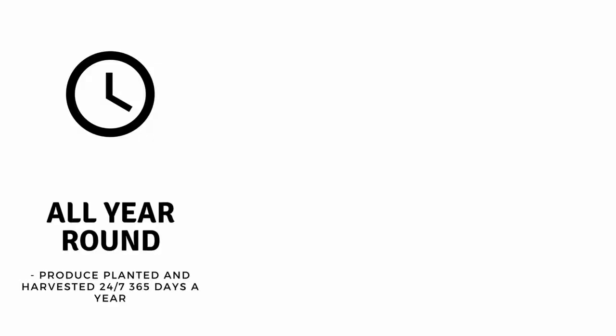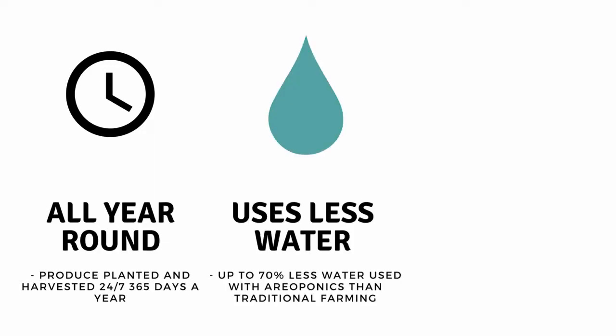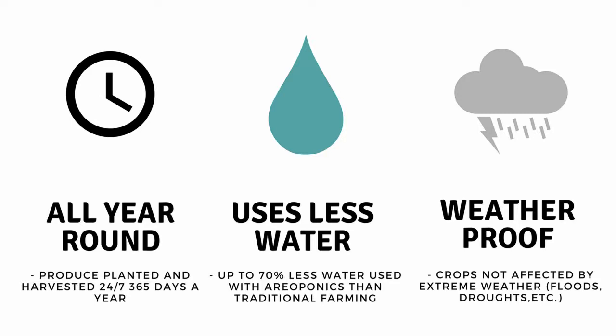Vertical farming has many tangible benefits. Since produce is not reliant on temperature or other factors to grow, produce can be harvested 365 days a year. It also solves another big environmental problem, water usage. It is known that vertical farms use up to 70% less water than traditional farms. And since vertical farming produce is grown indoors, crops are not affected by extreme natural weather events such as droughts or floods, which can be catastrophic to traditional farms.